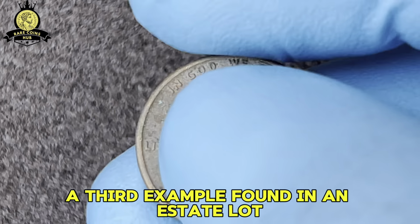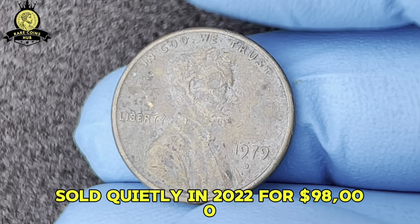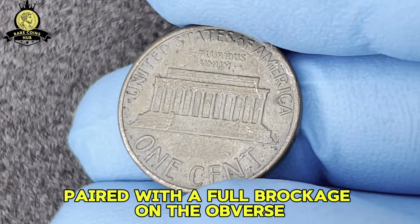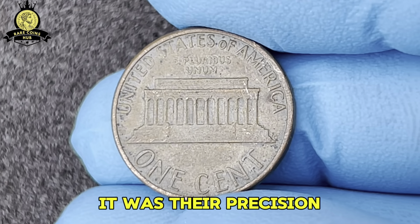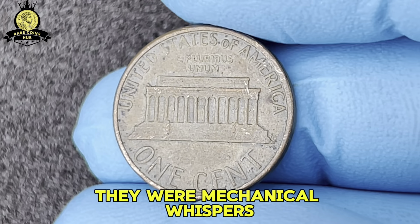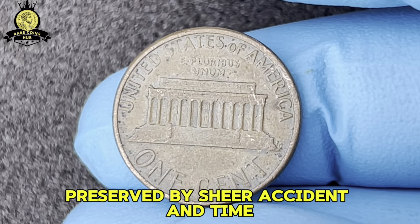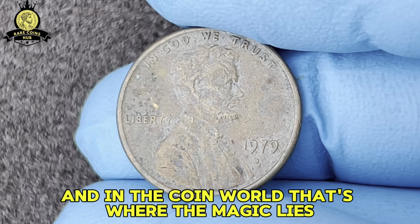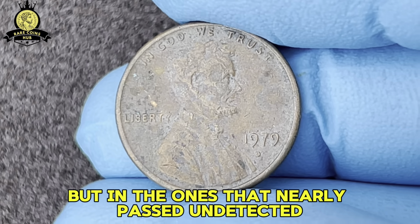A third example, found in an estate lot, sold quietly in 2022 for $98,000, this one featuring an off-center strike paired with a full brockage on the obverse. What made these errors extraordinary wasn't just their rarity, it was their precision. They weren't chaotic mistakes. They were mechanical whispers, glitches that almost didn't happen, preserved by sheer accident and time. And in the coin world, that's where the magic lies. Not in the loudest errors, but in the ones that nearly passed undetected.